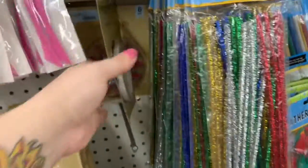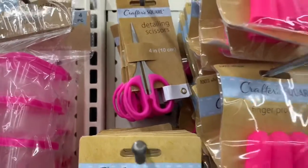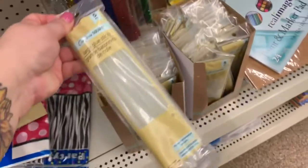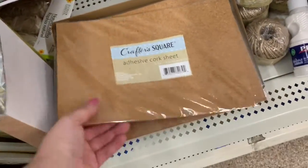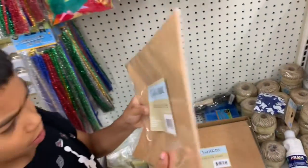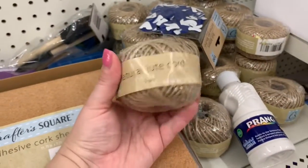Little clamps back here. Oh, look, these are like little detailing scissors. Oh, look at how big these glue sticks are, Malik. Those are huge. What are these? Oh, look, you can make your own cork. It's like an adhesive cork board, and then they have wooden sticks back there. It's a pretty big roll, I guess, for a dollar.